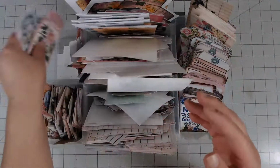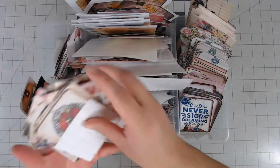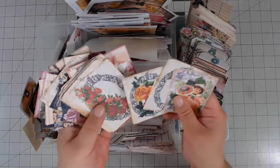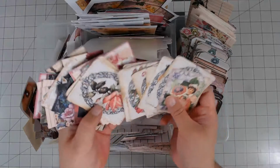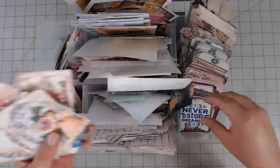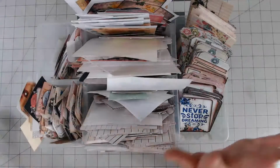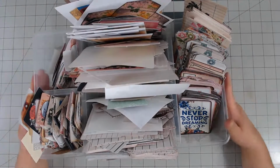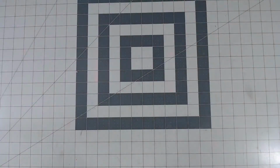And of course, I print everything out tiny as well. I love printing 2 to 4 pages on one. And then I get tiny little ephemera, which I love to put in my tiny little pockets and stuff like that. So again, this I'll pull out when I have a journal that I need to put pockets on and stuff. So there's that tray.